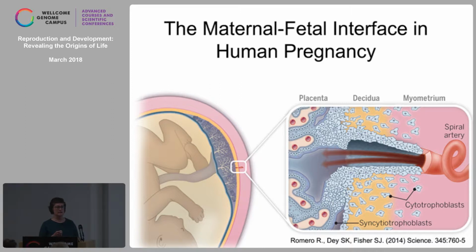So I think it's a surprise to most people, especially a lot of people who have been pregnant, that at one time your uterus was mostly filled with cells of the baby. You think about the uterus being filled with the baby, but the uterine wall is actually primarily trophoblast cells. And I think this arterial invasion is something we've studied for years.